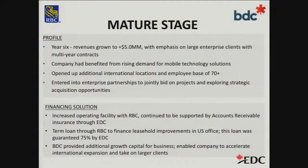Perfect. Let's move on to the mature stage then. At this point, the company has 6 years of revenue. It's now grown to $5 million a year with emphasis on large enterprise clients with multi-year contracts. The company had benefited from rising demand for mobile technology solutions, hence the growth. It had opened up additional international locations and now had an employee base of 70 people and had entered into enterprise partnerships to jointly bid on projects and was exploring strategic acquisition opportunities. So let's start with Tanya on RBC's involvement at this stage.